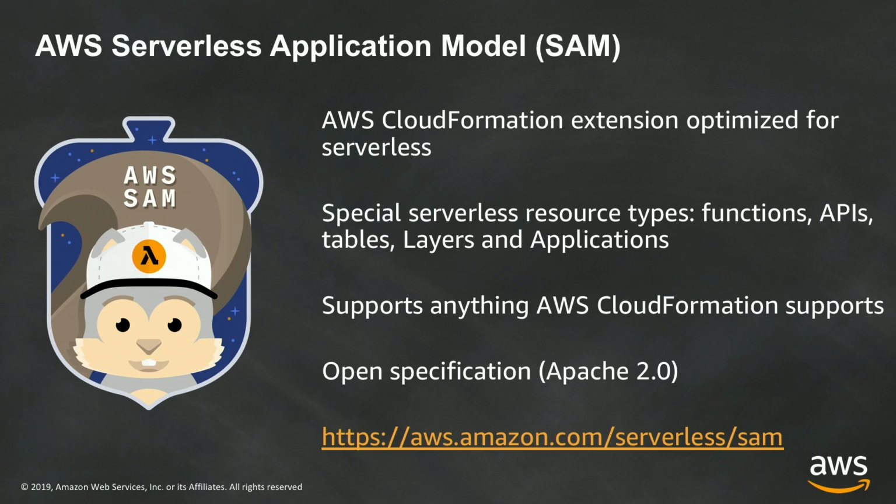Now let's talk about SAM. As you can see, a little cute squirrel friend here, which is our mascot for AWS SAM, which stands for Serverless Application Model. So it's basically an extension for AWS CloudFormation, which is optimized specifically for building serverless applications. What it provides is basically special serverless resource types. So you can create functions, APIs, tables, and serverless layers using a SAM template. We have open sourced the specification for SAM, and you can get more detail at aws.amazon.com/serverless/sam.